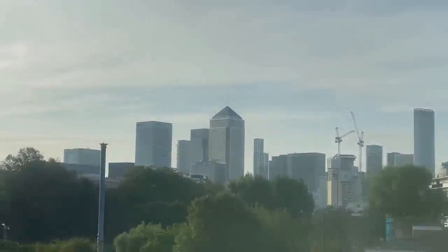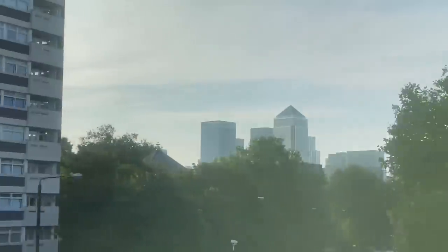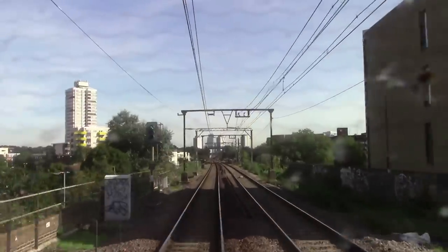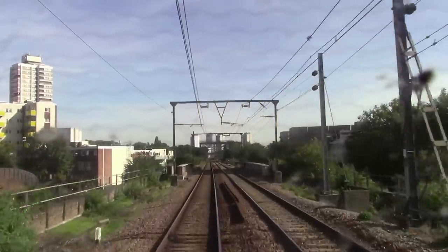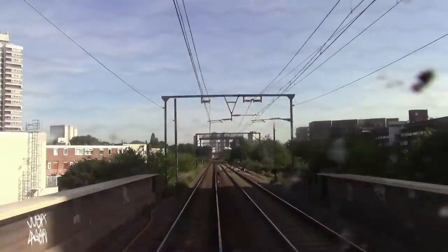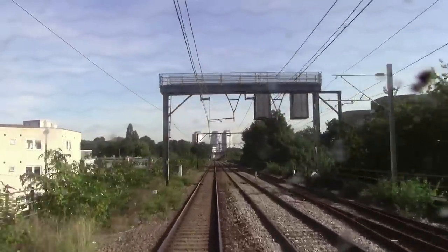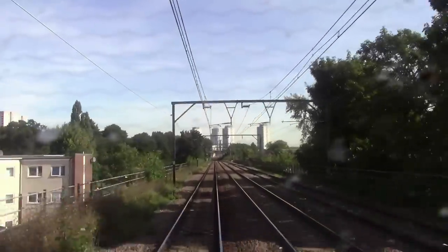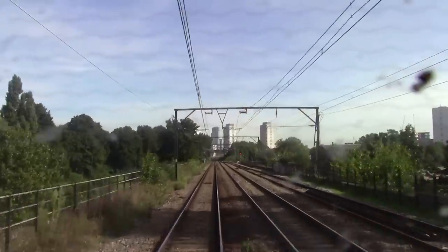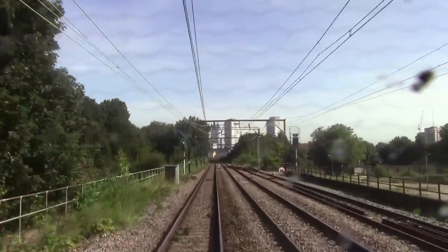Excellent view of the skyline of Canary Wharf, the symbol of the Docklands regeneration. Number 1 Canada Square, being an iconic London landmark located on the Isle of Dogs, is now the third tallest skyscraper in the UK after the Shard and 22 Bishopsgate. This short stretch of line from Limehouse to Gas Factory Junction and beyond was opened 9 years after the original L&B line in 1849. To our right is the Gas Factory Loop, also the site of Burdett Road Station from 1871 to 1941.